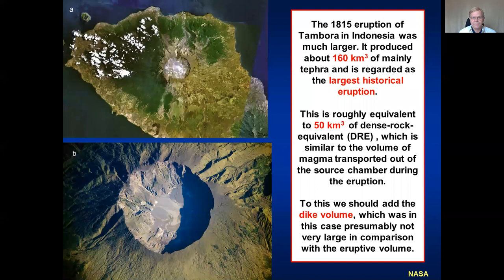The largest historical eruption is presumably the 1815 eruption of Tambora in Indonesia. It produced something like 160 cubic kilometers of pyroclastic material, mainly tephra, and is regarded, as I say, as the largest historical eruption. When we calculate it as dense rock, or DRE, which is similar to the volume of magma, then we are talking about 50 cubic kilometers. In this case, the dike was presumably tiny. There was a big collapse caldera forming here, as you see in B, but the dike volume was probably tiny in comparison with the 50 cubic kilometers, so we don't really need to add that to the volume leaving the chamber.